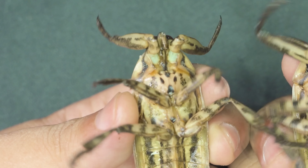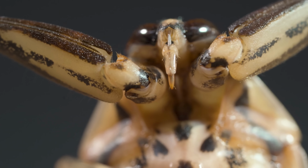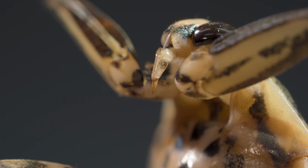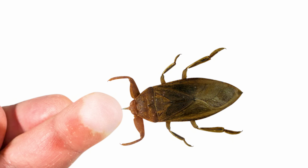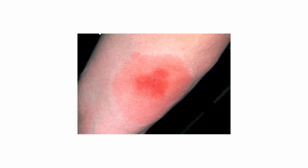Now, let's explore more about this species. Known for its needle-sharp proboscis that can inject enzymes, almost instantly paralyzing its prey. What about humans? Just one sting is enough to cause excruciating pain and a burning sensation like you've been doused with acid. It's definitely an experience no one wants to repeat.